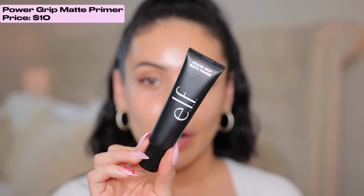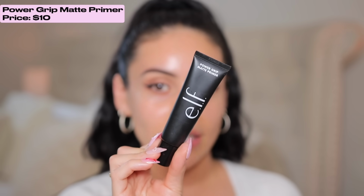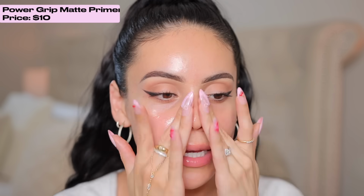So the color that I've been using is 8 Medium Neutral, but it does oxidize a little bit. So I want to try 7 Medium Warm. Maybe it might be a little bit too warm, but we'll see. But in the meantime, let's prime the skin. I'm going to use the Power Grip Mattifying Primer. I have used this before, but I want to play around with it a little bit more today with this skin tint. This applies like the regular Power Grip a little bit.